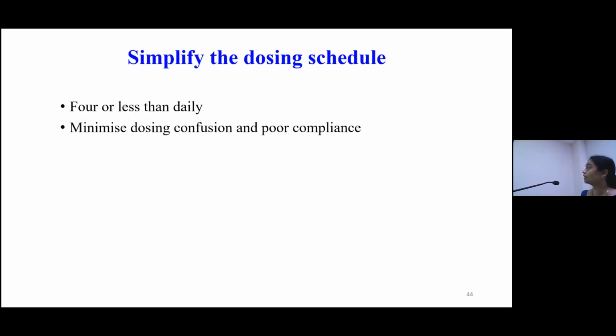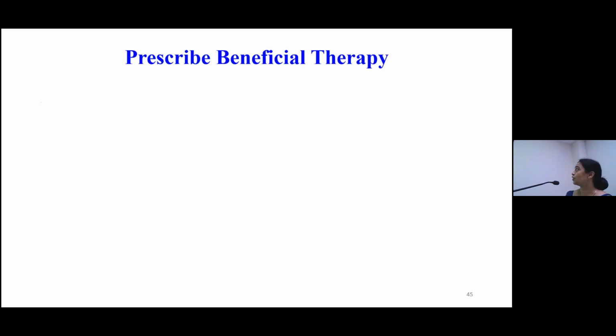You should simplify the dosing schedule, especially in the elderly, to four or less than daily. Usually we tend to give morning and evening doses rather than very complicated dosing regimes, and minimize the dosing confusion and poor compliance. That will minimize poor compliance. So you have to prescribe beneficial therapy.